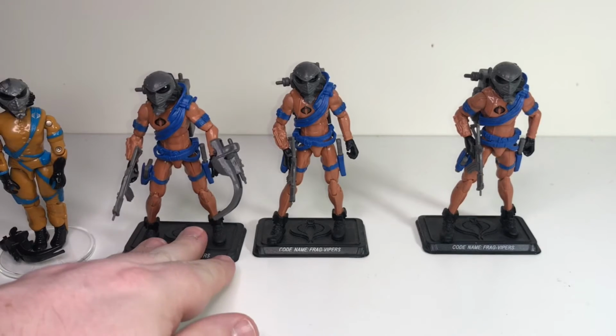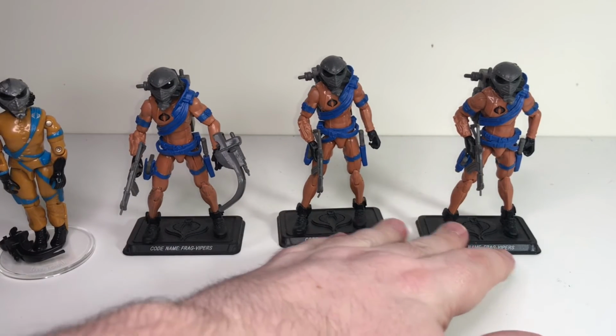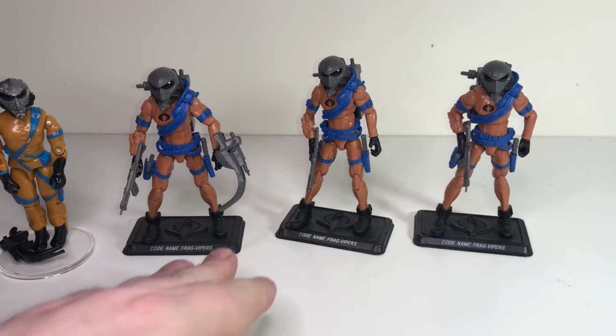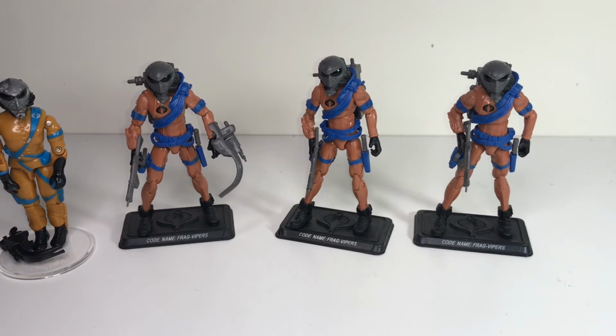So I've got 3 of them. They're all the same. No differences here. You see, I didn't even bother trying to fit the basket on these 2 guys' hands, probably because they fall off too easy. So I got lucky that it seems to be staying on this one figure. But, yeah, weird. And anyway, as far as this figure goes, he's actually got all new parts.